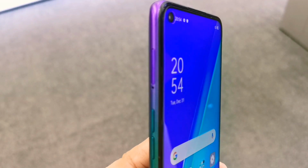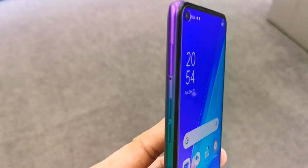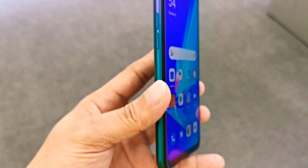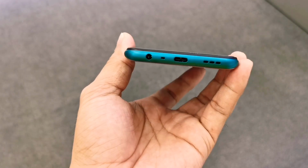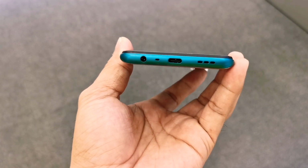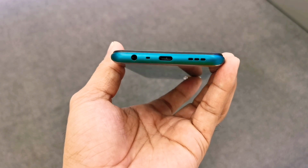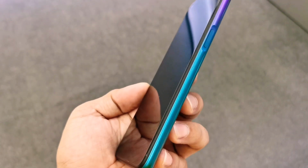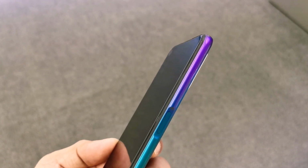From the left side, you can see here the SIM card tray with dual SIM support and with SD card slot which is expandable up to 512GB storage. At the bottom part, it has 3.5 jack, 1 microphone, fast charging USB Type-C and speaker grill. And at the right side, only power button with dedicated fingerprint scanner and a stereo speaker at the top.